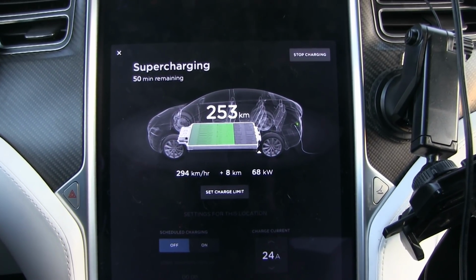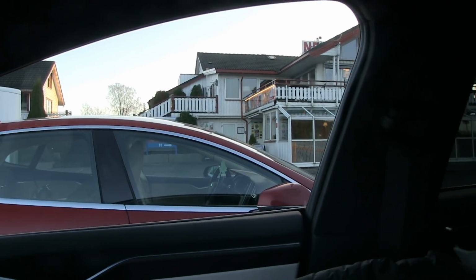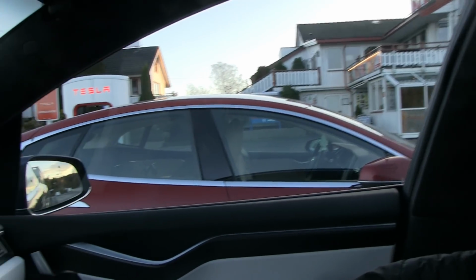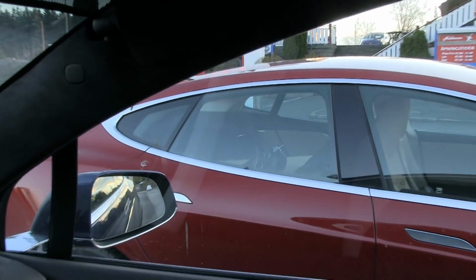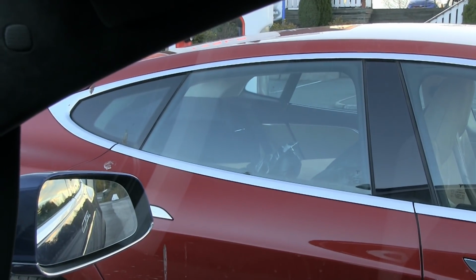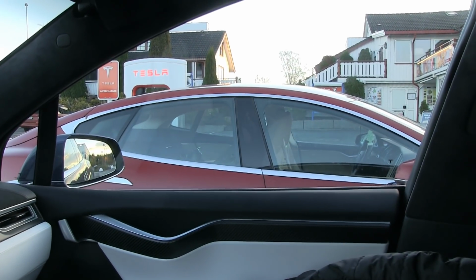And I guess we can go to the restroom over there. I guess this is a red Model S. They have some stuff in the back there, you see? It's not only me. I'm not the only one carrying lots of crap in the Model S.